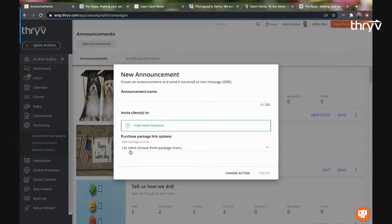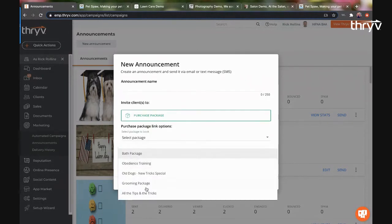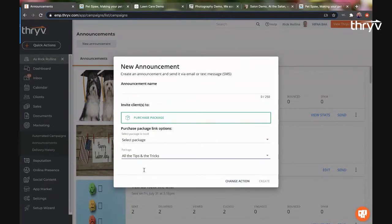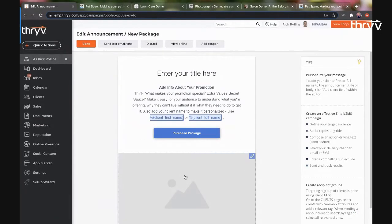You can let your client choose from the whole menu, just like from your service menu, or you can select a particular package. So I just made the all the tips and tricks package. If I want to let all my clients know about that, I would create a new announcement for that, create that, send them out, and let them know about my new offering.